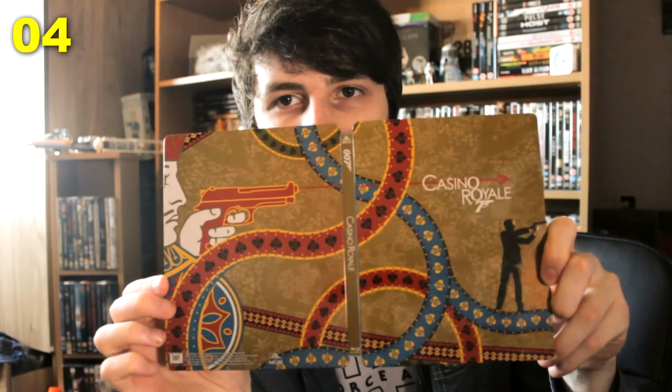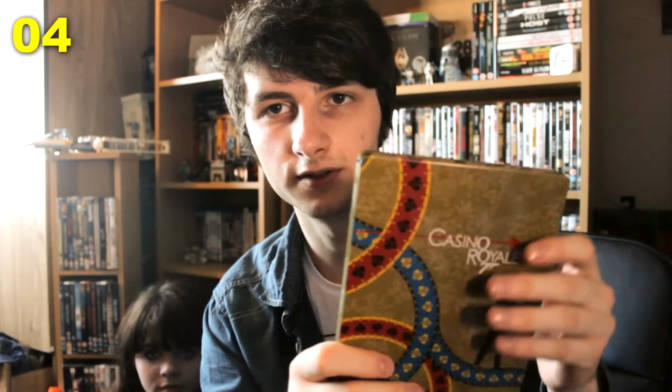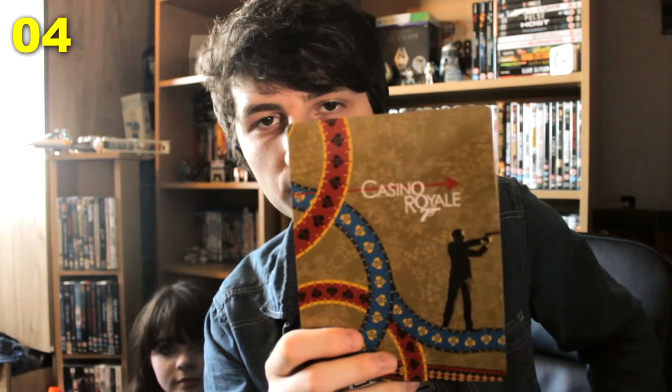All the nice artwork and such. That's how you represent a decent film. Overall, it's quite a pretty Steelbook. Lazy attempt at a spine.